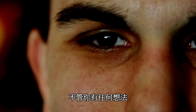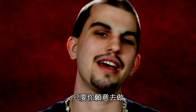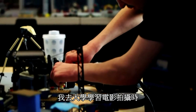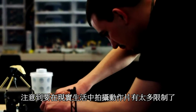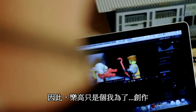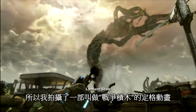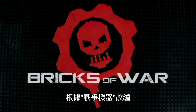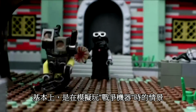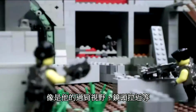Every little thing you can think of, Lego has a means or a way or a shape and a color to create that if you so desire. I went to college for film, but I realized there were a lot of limitations to shooting live action film. So the Legos are just a medium for me to get what I want to create across. I really, really love the video game culture, and I made a film called Bricks of War based on Gears of War. So I made a 2-minute video basically emulating what it was like to play Gears of War, the behind-the-shoulder view, the camera zoom in.